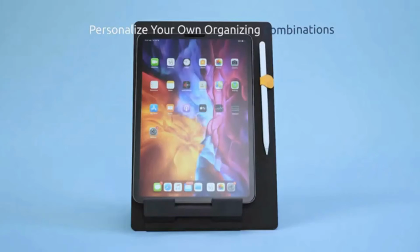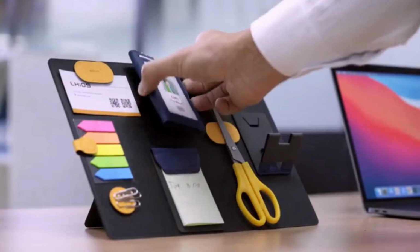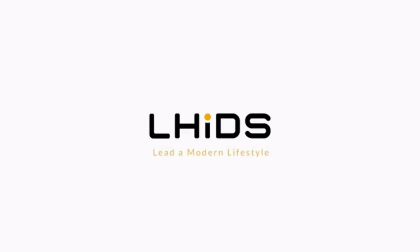More innovative combinations of MagEasy Hybrid Workstation await your exploration. MagEasy, lead a modern lifestyle.